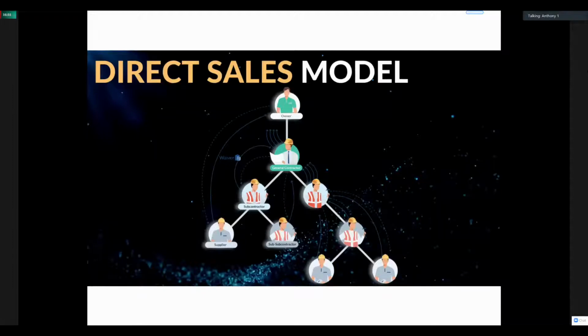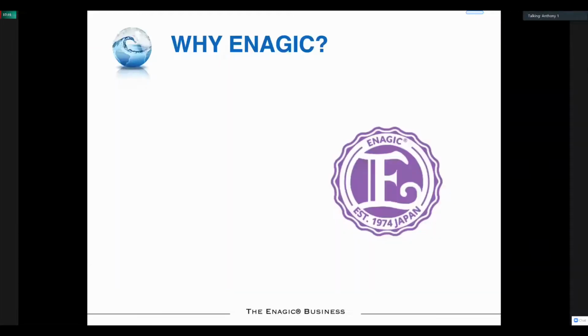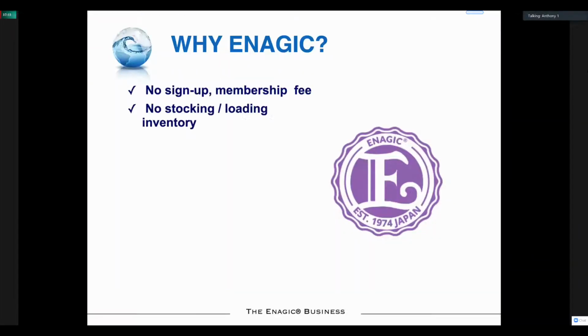You would need to go and find an electrician, a plumber, a plasterer. But with direct sales, all you need to do is find a general contractor, and they will do all the work for you, correct? Then they will go and find the electrician, they will find a contractor for you. And that's basically what it is. All good?